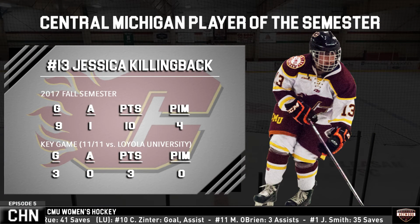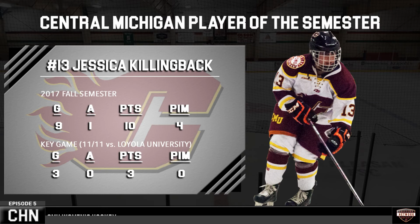Anastasia Hartman, when she played up on that top line, was able to come up with her first goal because of Jessica Killingbeck. And Mac Barnett was a freshman. She had 3 goals in her first game ever in her collegiate career. Jessica Killingbeck had 2 goals in that game as well. She makes all the players around her on the ice better, and she instills so much confidence in a team when they need it the most, especially as games go on into the 50th and 60th minutes.